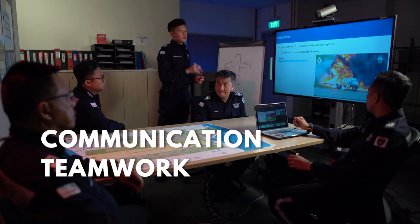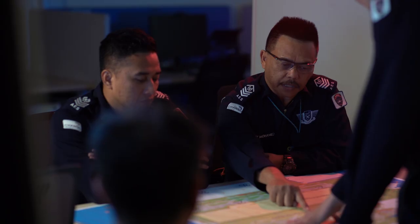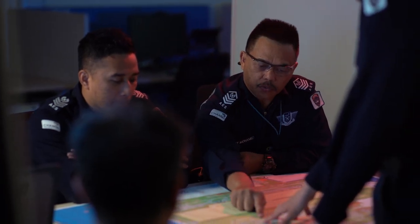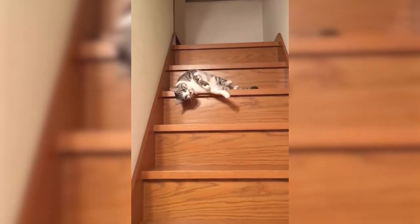Communication and teamwork is important in our job. You can't do this job alone. You need your team to back you up. And being able to communicate effectively with your teammates is vital to executing our operations. In terms of mental strength, it needs to be there. Not only is this a physically demanding job, you need to have the mental strength because every emergency officer might be faced with a situation where they are dealing with dead bodies and also injured passengers. When fatigue kicks in, they need to have the mental capacity to think straight and to adopt the necessary actions to execute our operations.